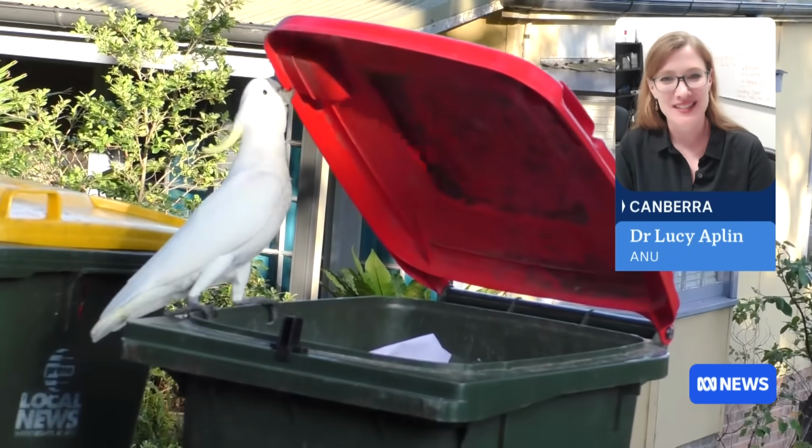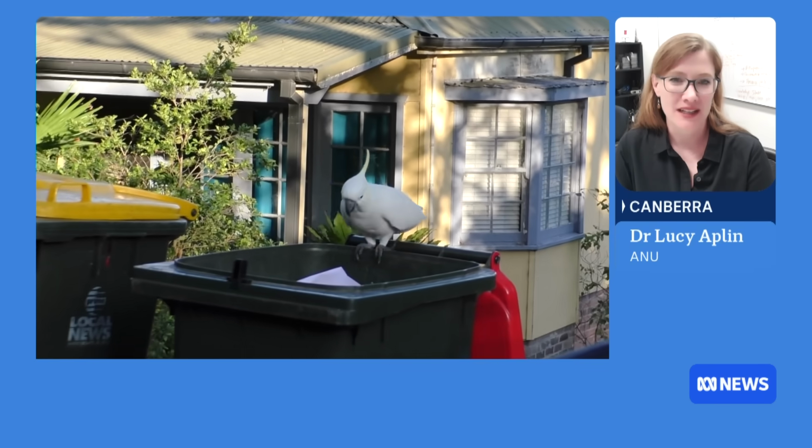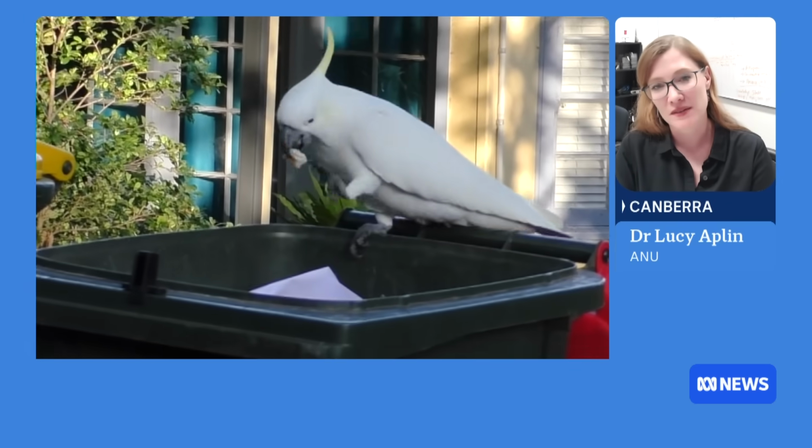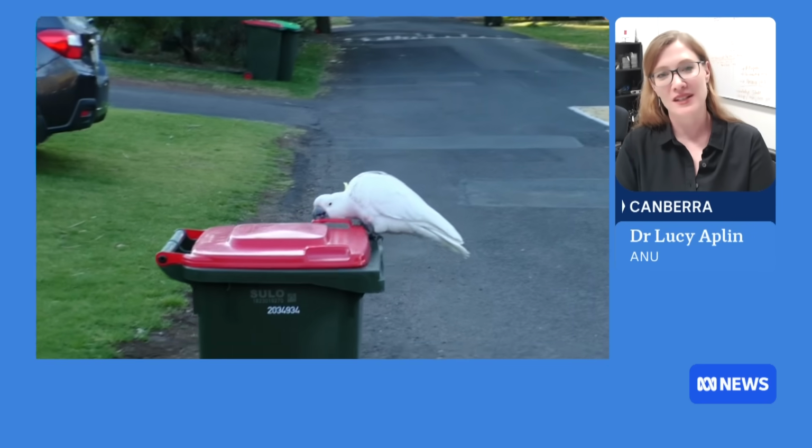And is this the same gang notorious for their bin opening abilities? It's not. It's the same Sydney population, but the bin opening started in the south of Sydney. Exactly, that video was taken down in the south in Sutherland Shire, and it's spreading from that area, while this innovation arose in Western Sydney. So it's quite a different area, but it's part of the same Sydney population of cockatoos.